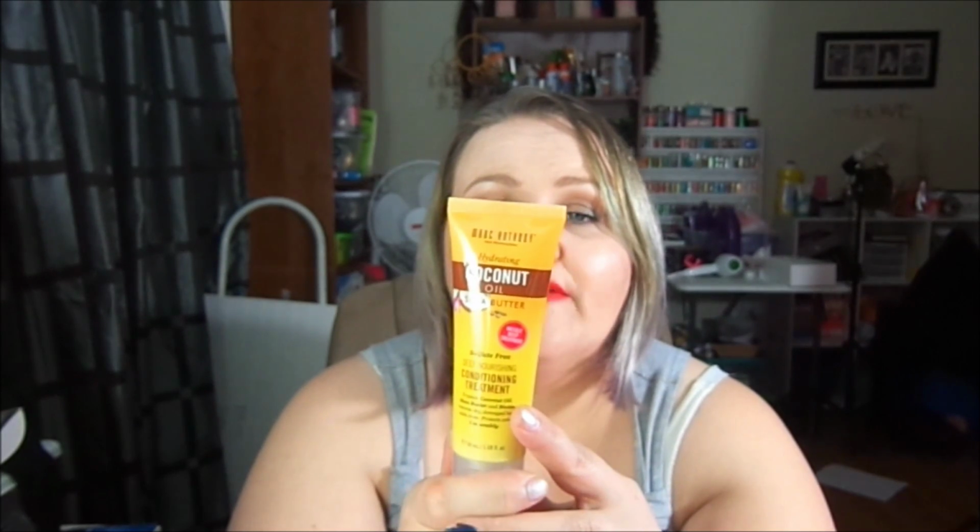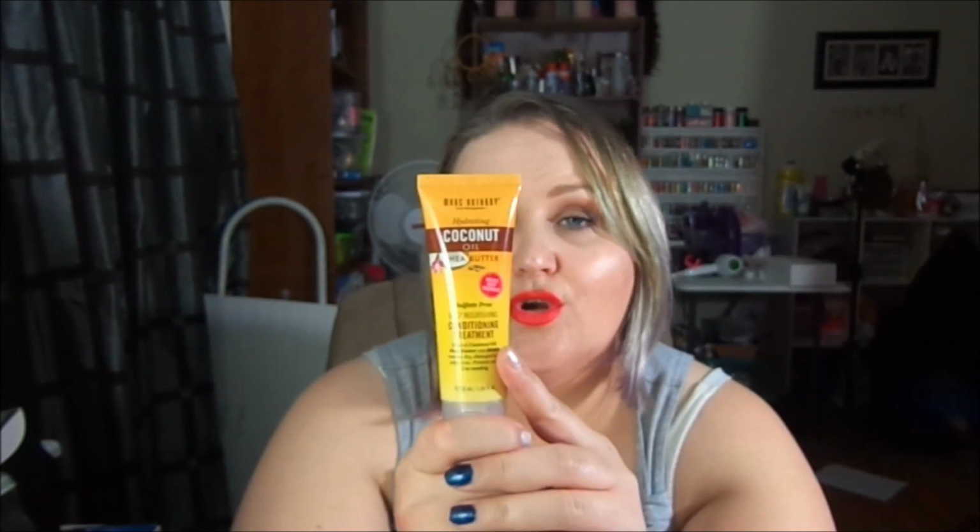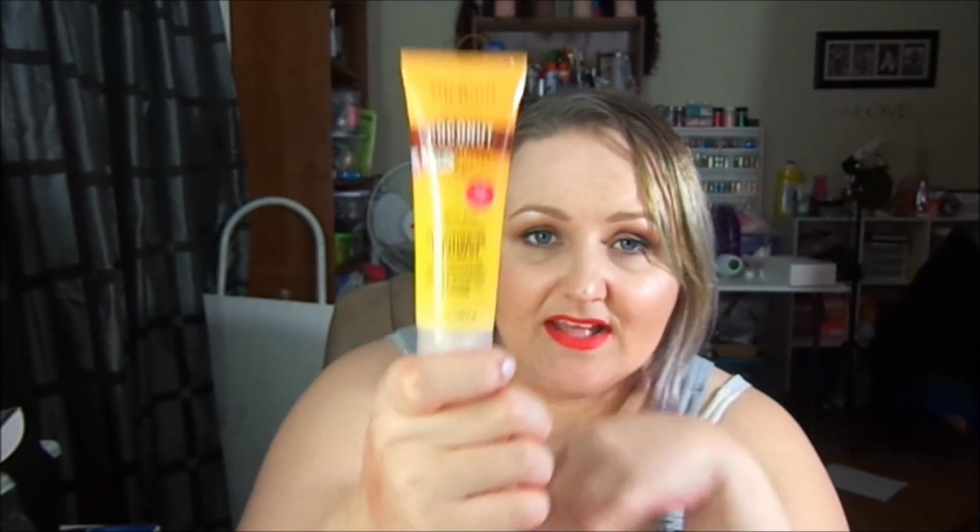Okay, that's that. And then we have Marc Anthony True Professional Hydrating Coconut Oil and Shea Butter weekly deep treatment. Sulfate free, yay! Deep nourishing conditioning treatment. Tropical coconut oil, shea butter, and biotin restore damaged hair, add shine, protect color, use weekly. I will use this also for her hair because she's got lightened hair, so it'll help her too. So we got that too.